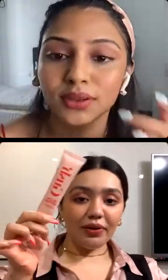So now what I'm gonna do is go in with a little bit of the highlight from the stackable again. I'm going in with the Glow Getter, and I have the shade Pink Light. It's the one shade. It's universally flattering, so it looks good on everyone. So I'm just gonna use a little bit of this again, and then I'm just gonna add a little bit of highlight on the high points of my face.